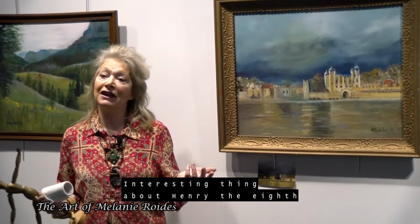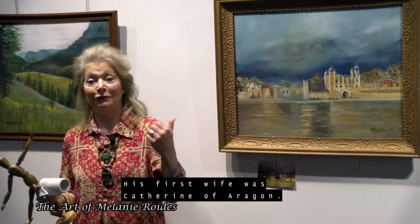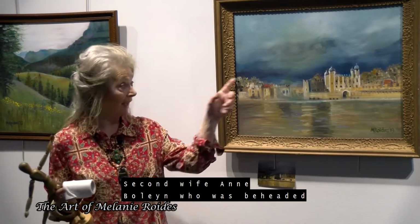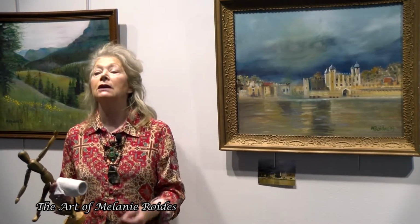Interesting thing about Henry VIII is his 6 wives follow a pattern. Divorced, beheaded, died. Divorced, beheaded, survived. His first wife was Catherine of Aragon, second wife Anne Boleyn, who was beheaded in this tower. Third wife, Jane Seymour. Fourth wife, Anna of Cleves. Fifth wife, Catherine Howard. Sixth wife, Catherine Parr.